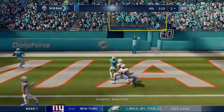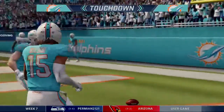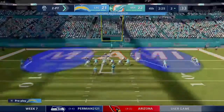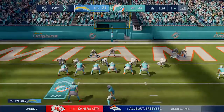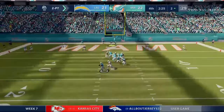The quick slant caught. And he will take it in for the Dolphins touchdown. Albert Wilson. His 4th touchdown on the year. And the Dolphins have taken the lead. Those are the types of plays in these moments they were hoping for from this.